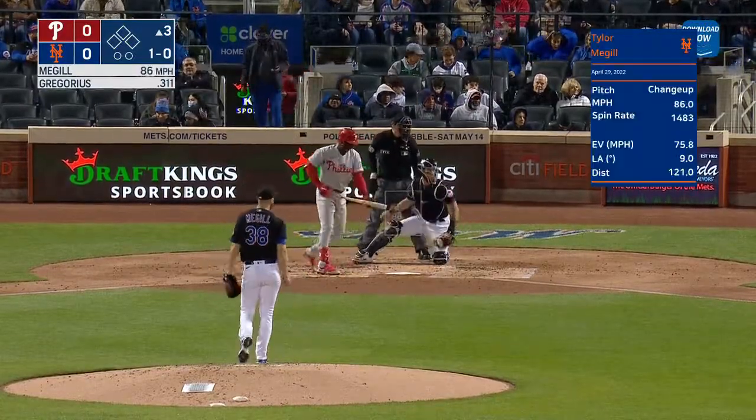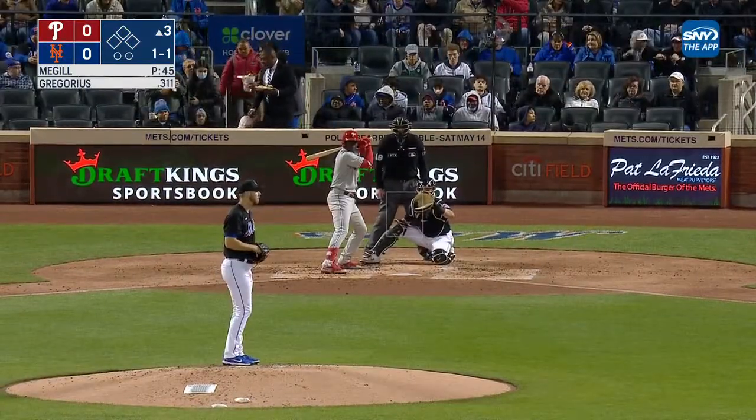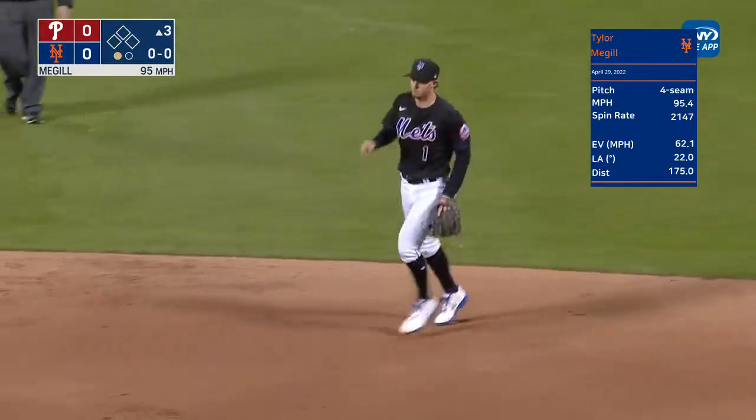Didi Gregorius slashes one foul. Didi hitting eighth in the order. They've got Hardy hitting .311, including that big hit he had against the Mets in Philadelphia. He breaks his bat and flares one to McNeil, and that's the first out.